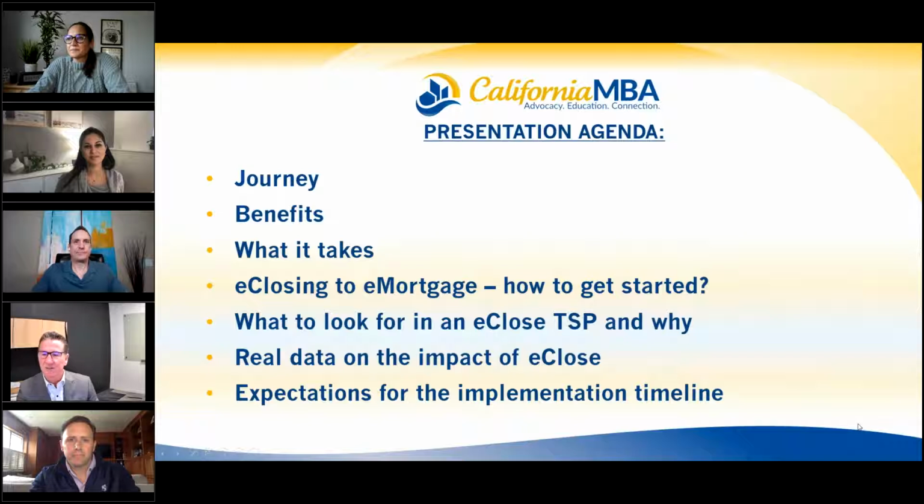Let's just talk about the e-mortgage process, right? You can think of it as a journey. At least that's the way I think of it. Starting with e-closing, going through the e-note, and eventually to the complete e-mortgage, which includes a lot of other things, including the vault and the remote online notarization at some point, right? So it's a journey, and it depends upon where you are in the process, so what works best for you next. So we'll talk a little bit about that.